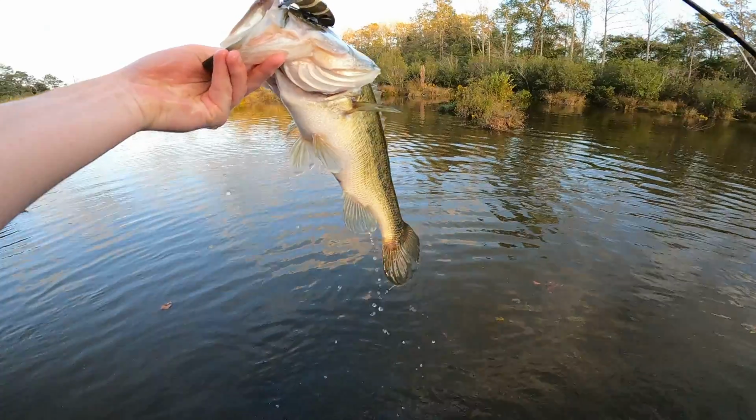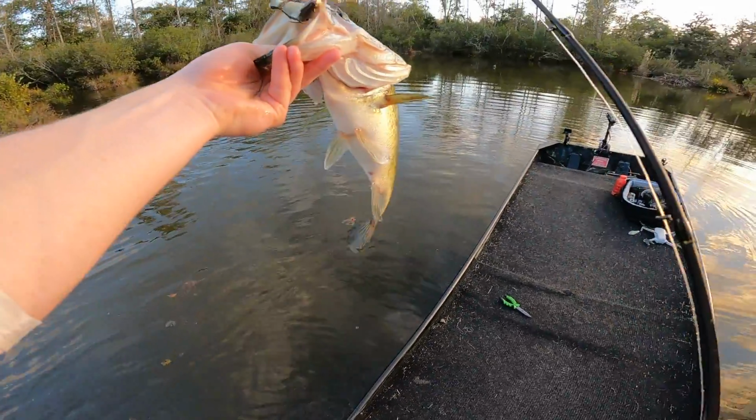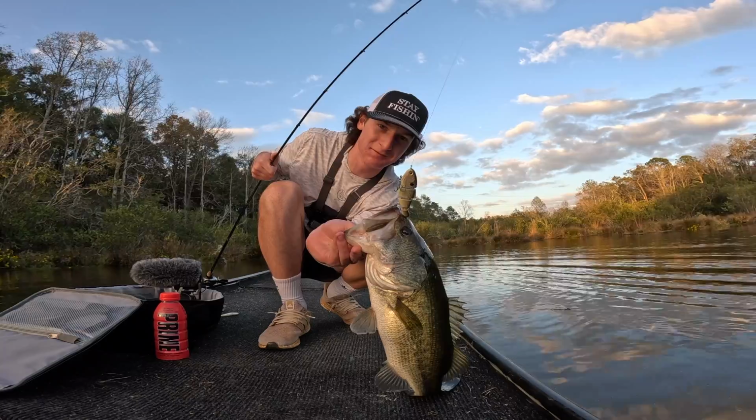Woo! That is what I am talking about. Look at that baby bull shad in there. Sheesh. Well, there we go. Look at that. Little bull shad action. Dude, that fish crushed it.